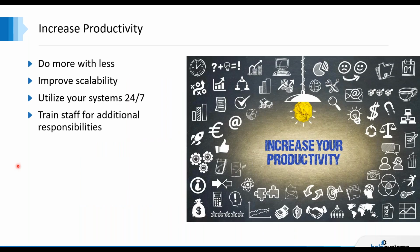All right, reducing errors, right? Yes, it reduces errors. It increases productivity. So ultimately, we're talking about doing more with less.